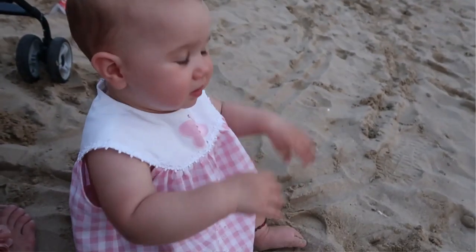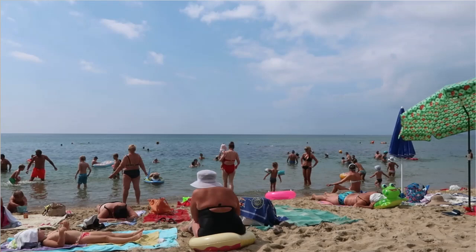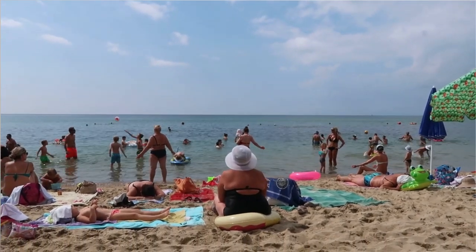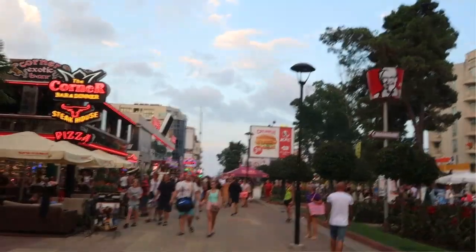Obviously, like most places, you pay for a lounger and an umbrella, but again, it's relatively cheap. There's loads. It's a huge beach, and the sea's quite warm. It wasn't roasting, it wasn't freezing, so it's not too bad a temperature to get in. You could go in and paddle. There's loads of water sports, things like paragliding, banana boat. So there's loads and loads to do for any age group. There is also loads of bars and restaurants along the main strip.